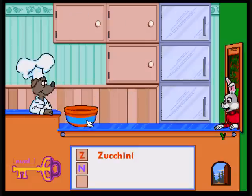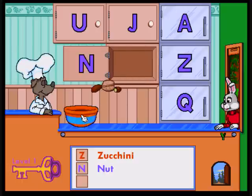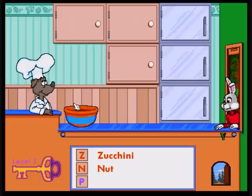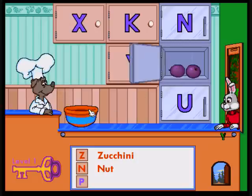This ingredient begins with the letter N. N. This ingredient begins with the letter P. Please find some plums. P.